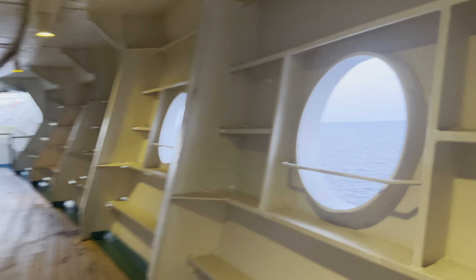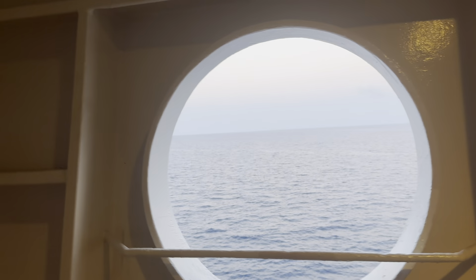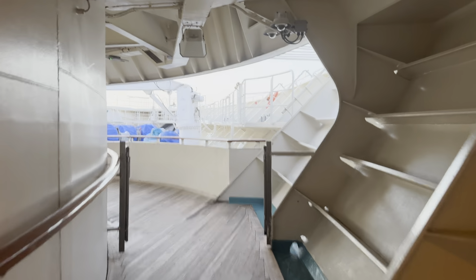So I do want to walk around the ship here and show you the full view. The area that's up here is not like on the Radiance class, where you've got the helipad. This is equipment. This is how they're tying down the ship, anchoring it.